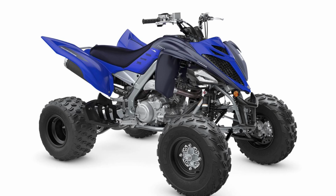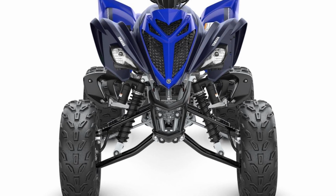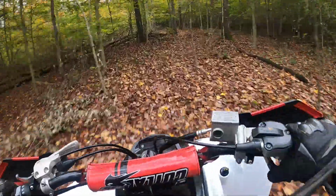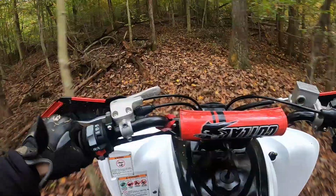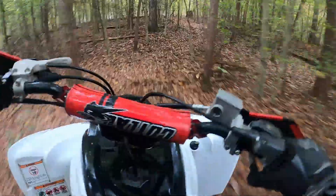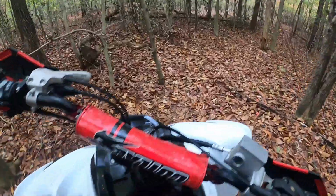The price is definitely starting to creep up there, with the base model listed at $9,399 this year. Another $600 will get you the Raptor 700R in Team Yamaha Blue this year with the upgraded reservoir front suspension. I'm digging the Team Yamaha Blue color scheme. Whether or not you want to upgrade to the R for the suspension is a personal decision that should be based on your future intentions. I personally bought a base model because I planned on swapping the shocks for aftermarkets. The Viking went with the SE, intending to stick with the factory suspension. It's just different strokes for different folks, and that's why there's options.